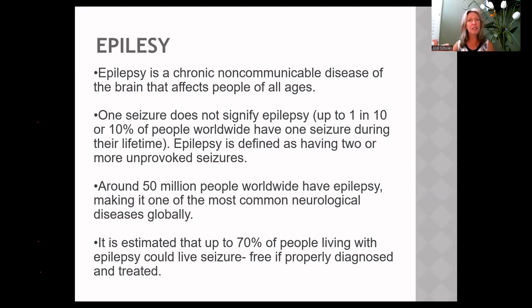We're not really sure what causes the seizure, but epilepsy is considered to be having 2 or more unprovoked seizures in a lifetime. So seizures don't always come from epilepsy, but we're talking about an epileptic episode now. So about 50 million people in the world have epilepsy. It's one of the most common neurological disorders. But about 70% of those people live a completely normal life and we would never know.